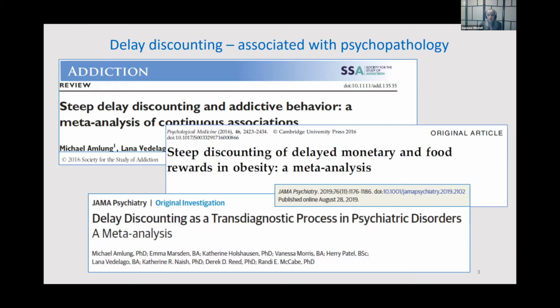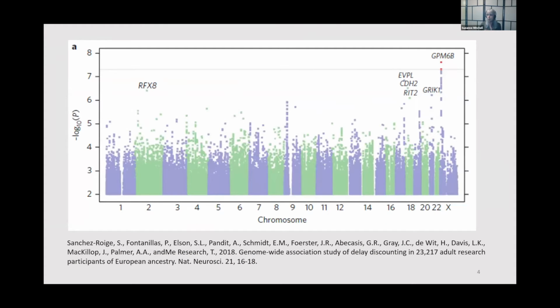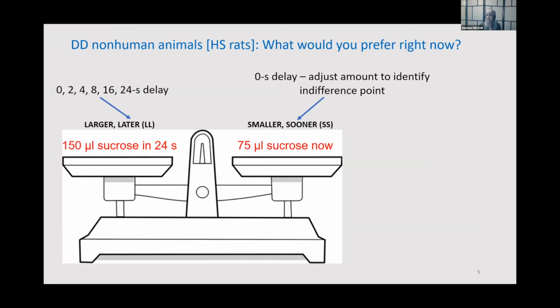So one of the reasons that this group, I think, should be interested in delayed discounting is that data has indicated that it's heritable, both in human-focused data and animal-focused data. And in fact, the group's own Abe Palmer has done a very nice GWAS study led by Sandra Sanchez-Roige, indicating some particular genes that seem to be well associated. And this makes you wonder, okay, can we take this into the animal model, and can we see if it's the same genes, but also get a sense of mechanism? And that's where the research in my lab comes in.